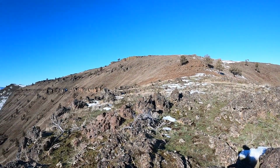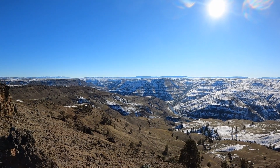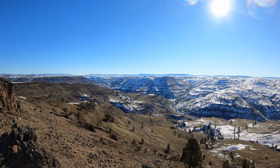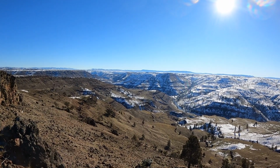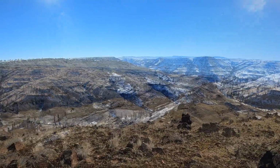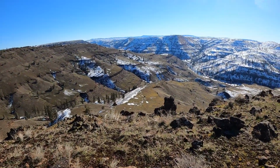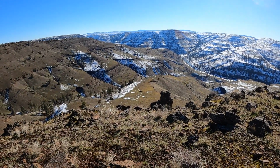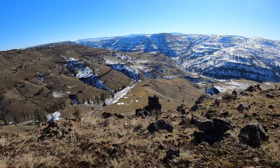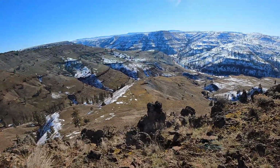Although I could probably just land up there. Yeah, still can't see the airplane. It's got to be around that corner. Well, I can see the airplane. Parking brake is held. That's a relief. I'm going to turn this off going down through here, I think, so I can use both hands.